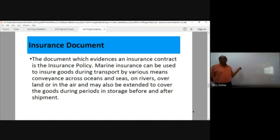The same thing applies for piracy. Somalian pirates are there. Some of us may think this is full insured goods, but we have not paid the premium for piracy.